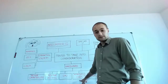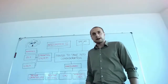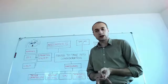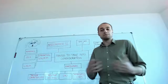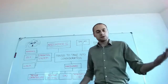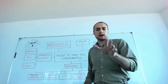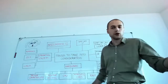Wireless cards. This is also something that you need to keep in mind. They need to be not only compatible with Linux, but also compatible with Aircrack-NG and Reaver. Some wireless cards function well, others do not. You can look it up on the net, which ones do and which ones do not. In the end, you can just go ahead and use the one that you have and see how it works out. Chances are that it will work.